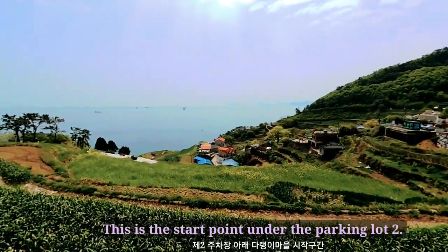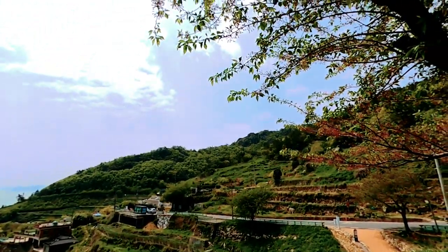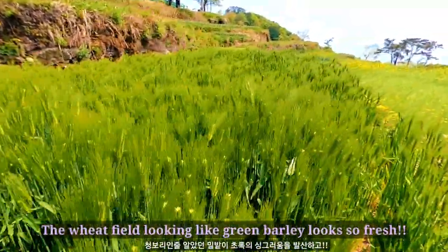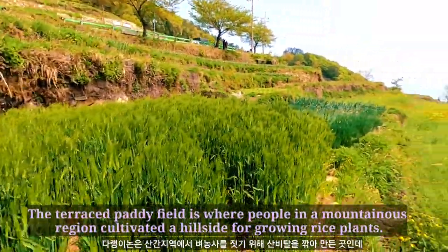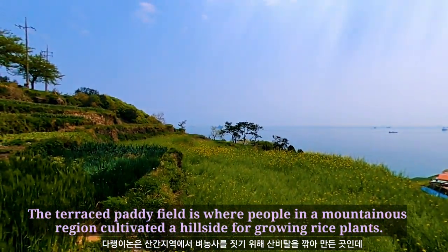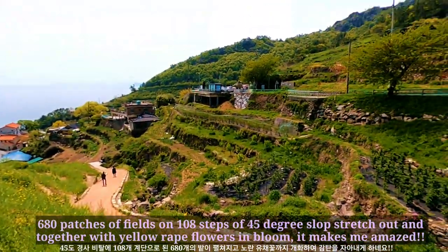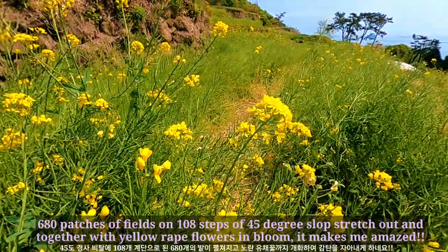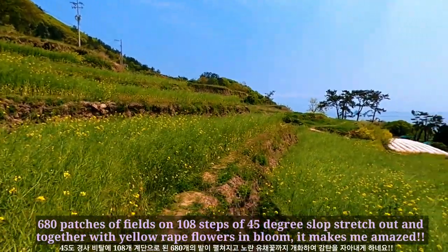This is the start point under the parking lot too. The wheat field looking like green barley looks so fresh. The terraced paddy field is where people in a mountainous region cultivated a hillside for growing rice plants. 680 patches of fields on 108 stalks of 45 degree slope stretch out, and together with yellow red flowers in bloom, it makes me amazed.